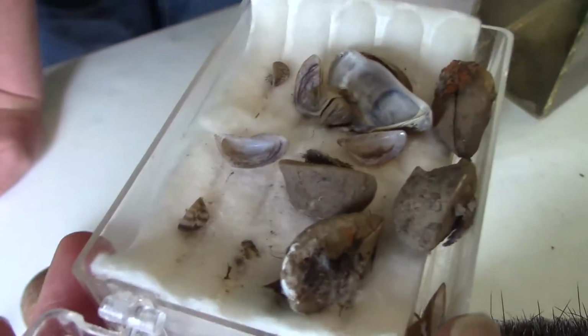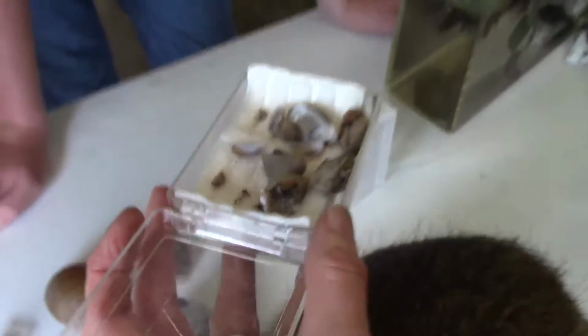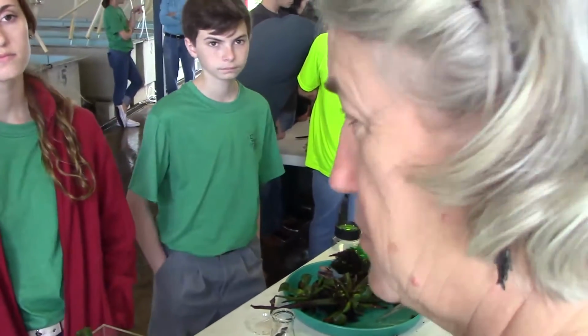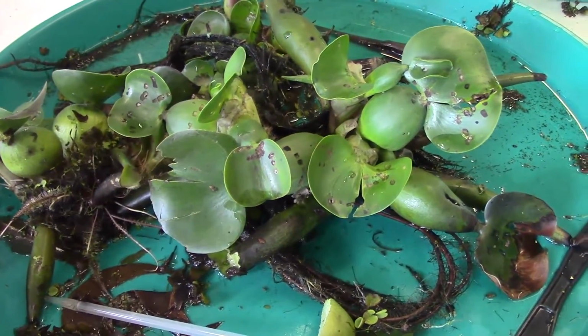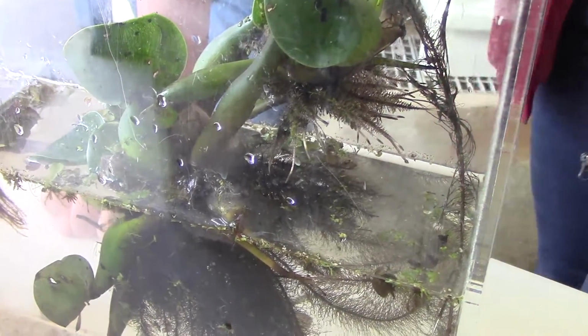Wow. So the zebra mussel came from... you know how they got here? On ships in ballast water, from the St. Lawrence Seaway, which is connected to the Great Lakes.